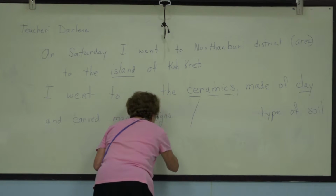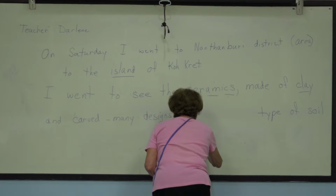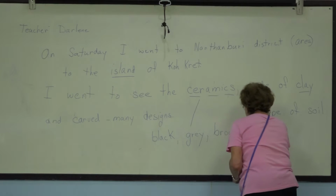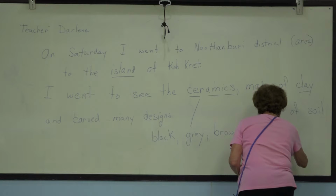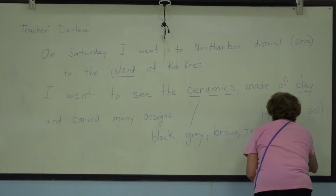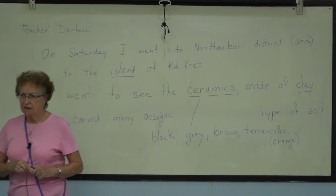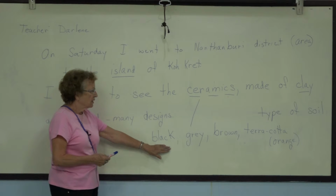Some is black. Some is gray. Some is brown. And the other one I call terracotta. And that color is kind of like orange. Yeah. Just the plain ceramic. Okay. Yeah, the ceramics.